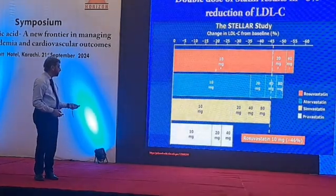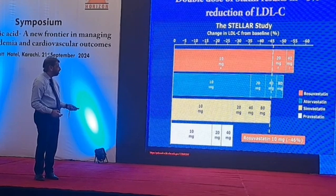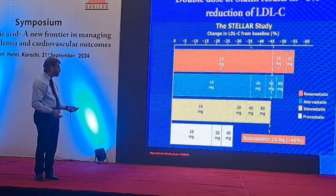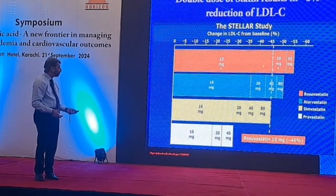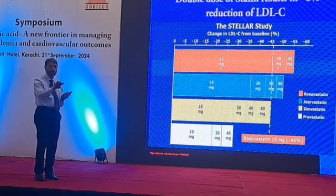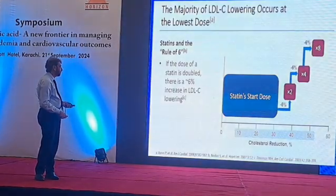Here you see, after 10 milligrams of rosuvastatin, going 10 to 20, 20 to 40, the further reduction you get after these moderate dosages is hardly 5 to 7% with further dose increase. The same applies to atorvastatin. From baseline to atorvastatin 10 milligrams, you have a reduction of about 35%. But from there, 10 to 20, it's 37 to 40 to 43, almost 5 to 7%. The same applies to all. So your initial moderate dose gives the maximum reduction of LDL you can get with your statin, and subsequent increasing doses reduce LDL by only 5 to 7%. That's the total you can get with increasing dosages of statin.